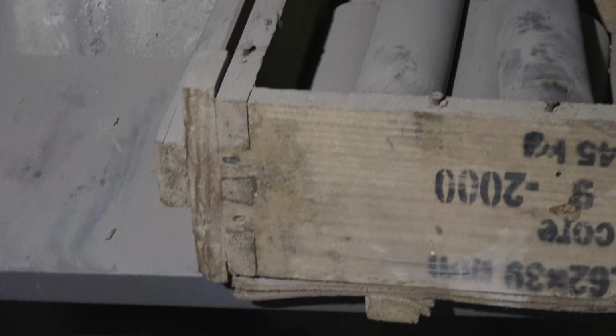This place is covered in trip wires and booby traps. Pressure pad on the place which has come through. Trip wire, more trip wires. This is chemical. I'm not going to go in. I'm just going to film from the outside because the whole place is booby trapped. And this is extremely dangerous.